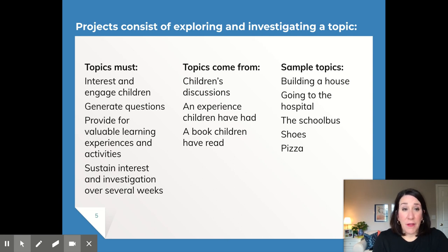It needs to provide valuable learning experiences and activities. So with preschoolers, something like Mickey Mouse would not necessarily be a good topic because it's not very broad. I don't know what kind of learning experiences you could have around it. And you need to be able to sustain the interest of the kids in the investigation over several weeks. So, generally, in my experience, 3 weeks is about as long as you can do a topic with kids. And it has to be a pretty broad topic. So, if you can keep doing it for 3 weeks, then you're in good shape.